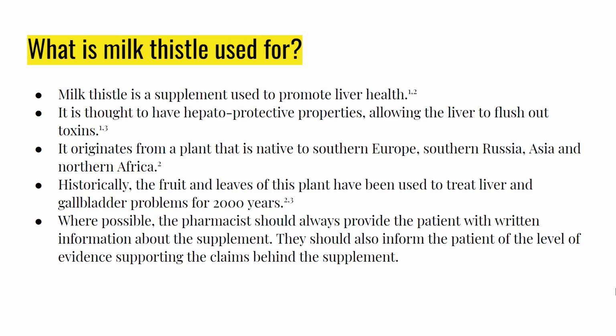Milk thistle is a supplement used to promote liver health. It is thought to have hepatoprotective properties, allowing the liver to flush out toxins. It's important to note that a lot of the studies that looked at this were using the active component of milk thistle, called Silymarin, rather than the whole product itself. It originates from a plant that is native to southern Europe, southern Russia, Asia, and northern Africa. Historically, the fruit and leaves of this plant have been used to treat liver and gallbladder problems for 2,000 years.